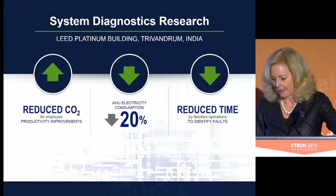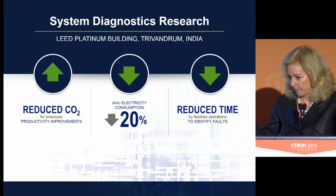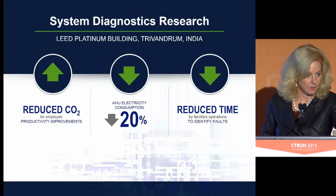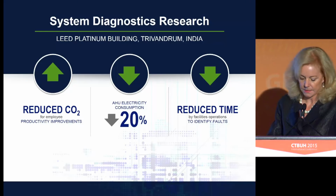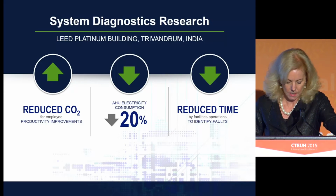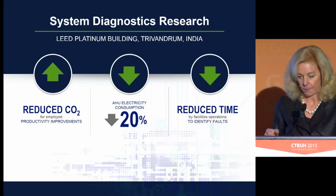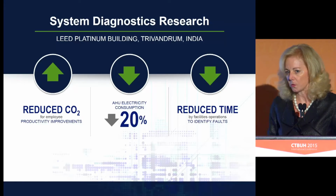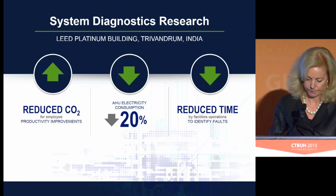So, I think this is another case where you can take a fairly high-performing building when it was built, and oftentimes they're not run in an optimum way. At the end of the day, the implementation resulted in a 20% reduction in airside electrical energy consumption. We obviously delivered superior air ventilation to the building. And then also, we were able to do this all remotely, so it took time out of facility management costs to do all of this.